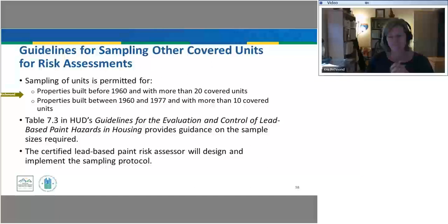So for instance, if I had a property that had 52 or 53 units, then if it was a pre-1960 building, we'd be looking at 33 of those units as our required sample size. If it was a building developed between 1960 and 1977, our required sample size is 22. So there's very specific guidance included in Table 7-3 within the HUD guidelines, which we would refer you to. Yeah, and just remember that your risk assessor is going to be designing that sampling protocol, but you can check back on the HUD guidelines to make sure that they're following what needs to be followed.